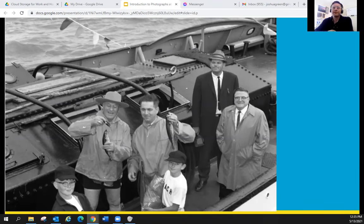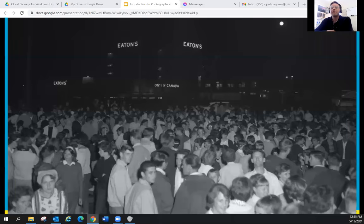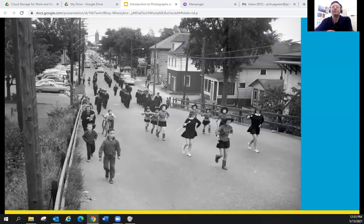This is the mayor of Medicine Hat in a hat participating in a fishing contest with Moncton's mayor. It all took place on an Irving-owned tug or barge in the river. The shorts, cowboy hat, and rain slicker. It's a unique ensemble. They capped off the 75th celebrations with a street dance near the Eatons, where Moncton's teens partied with reckless abandon, I assume.